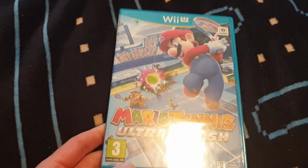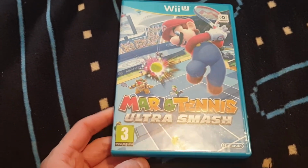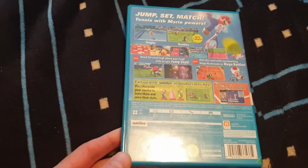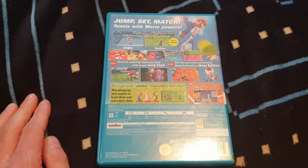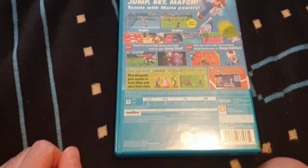A controversial one, because people say this game isn't the greatest Mario Tennis, but it's a tennis game and it's a bit of fun. And I remember this was about £8. It's dirt cheap, so it's just one to add to the Wii U collection. You know what I mean? I'm not a big Nintendo fan. You know what I'm saying? It's just, if I had the console, I'd like to have a few games for it.